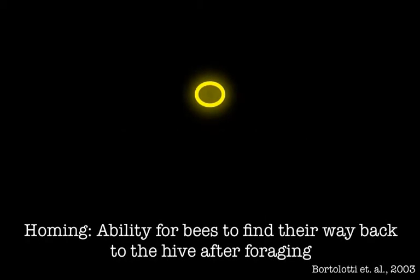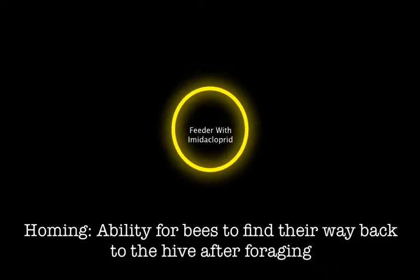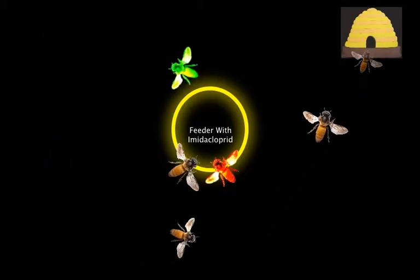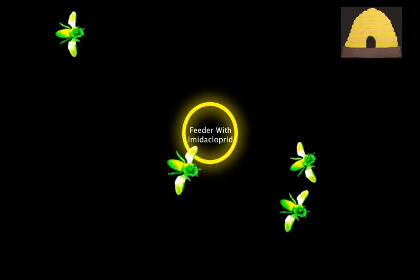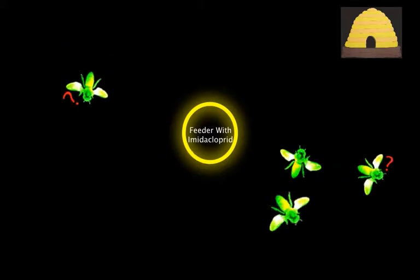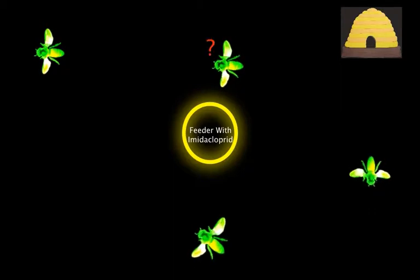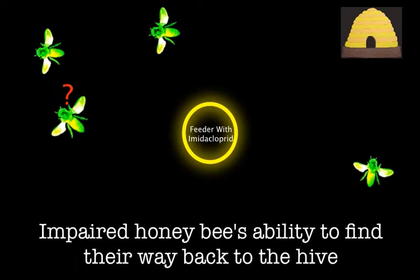The ability for honeybees to return back to the hive after foraging, also referred to as homing, has been studied in both laboratory and field conditions. A recent study conducted at the National Institute of Beekeeping in Italy provided evidence from their field study that imidacloprid is detrimental to the homing rate of honeybees. This study introduced several populations of honeybees to a feeder containing varying levels of imidacloprid. After 2 hours, researchers observed that contamination levels as low as 100 parts per billion impaired honeybees' ability to find their way back to the hive.